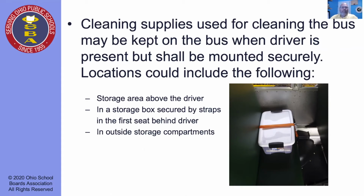Cleaning supplies, we are allowed to store there. You see the photo. The fans I was thinking about were the driver's comfort fans and the defrosting fans, not the fans for the heating and cooling, or I don't know that anybody's got cooling, but for the heating. If you're going to store your cleaning supplies in that front seat, make sure they're strapped down or in an outside storage compartment. They can't be loose within the bus.